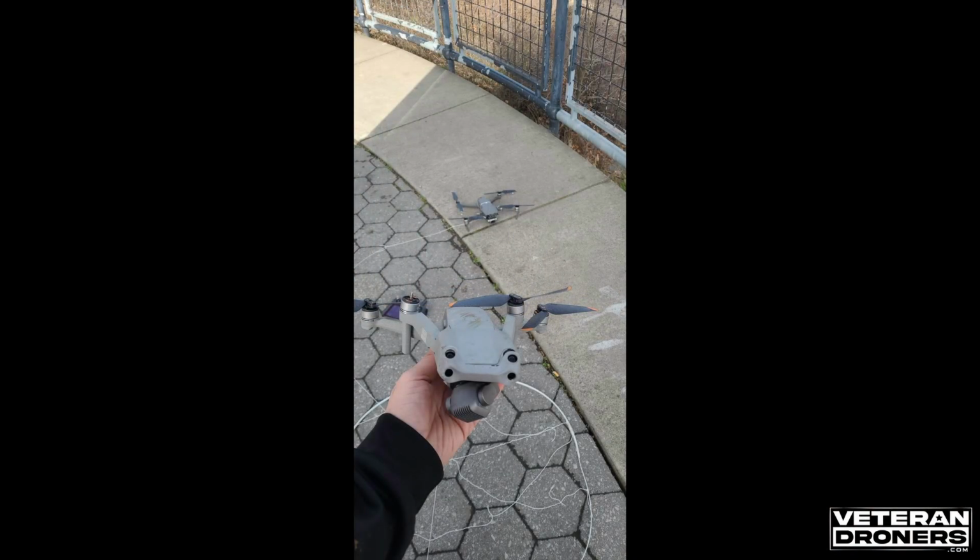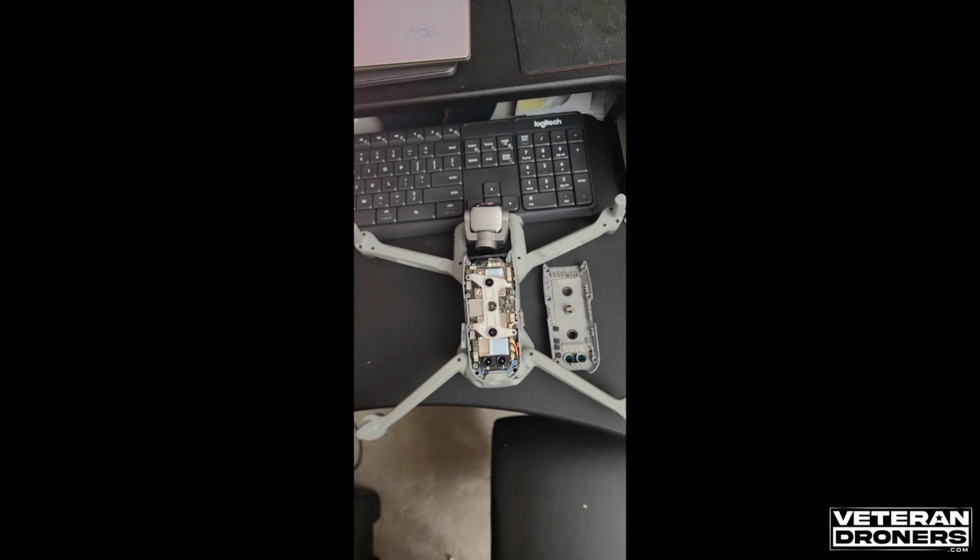It had a lot of water damage. You'll see some other photos here. I took it apart to assess the damage. And then at this point, I had flown almost 500 flights with a Mavic Mini and the Air 2S here. And so there's the innards. Looking pretty naked. Yeah, stripped down.